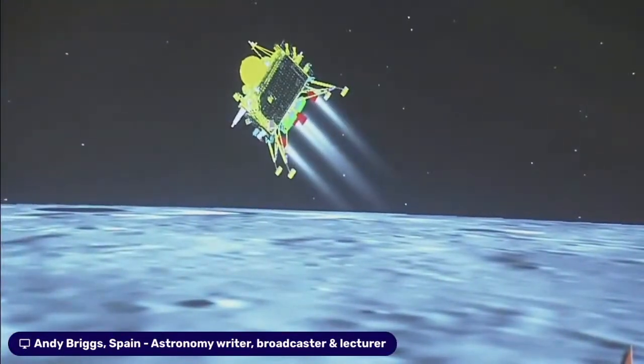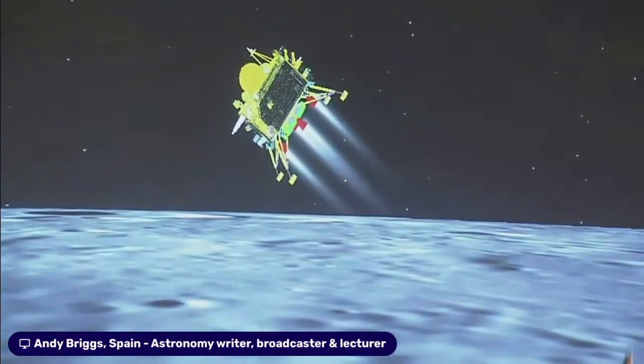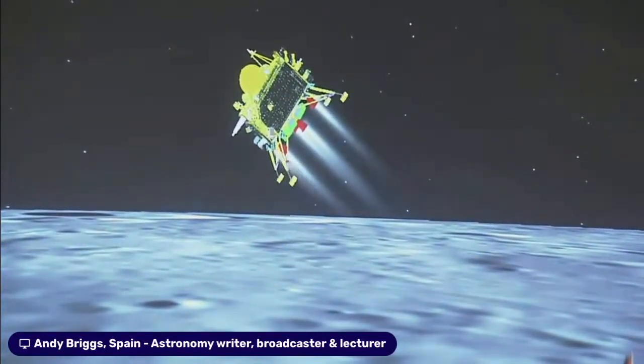Because it was about this time that they lost Chandrayaan. We can see the visual of the lander module, and we can see that the downrange traveled is nearly 831 kilometers.